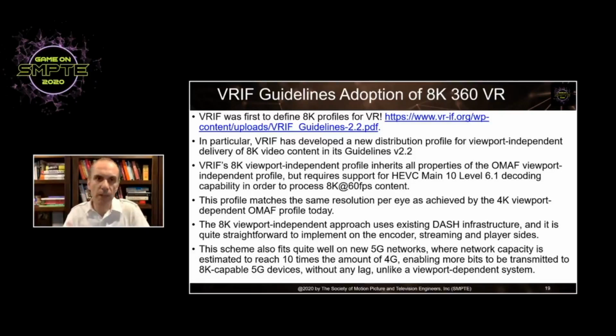Not to say that viewport dependent processing is not useful. We still think that in the long term, viewport dependent processing will be used. But we think this 8K viewport independent profile is a pragmatic approach by bypassing the additional deployment requirements for viewport dependent processing and achieving the same resolution per eye, which is quite attractive. And we think it could ignite and facilitate faster deployments for VR360.